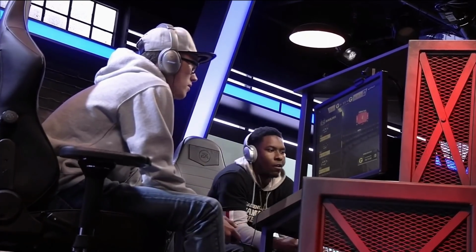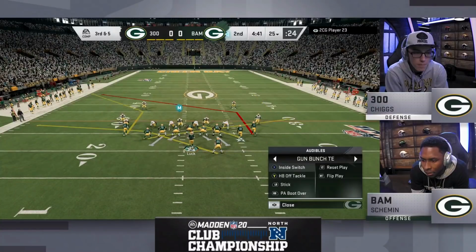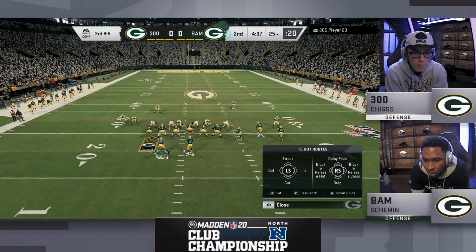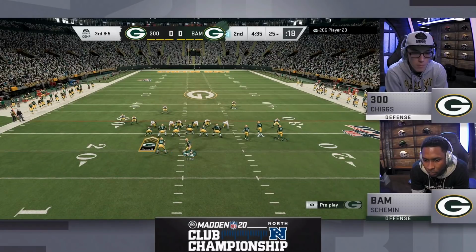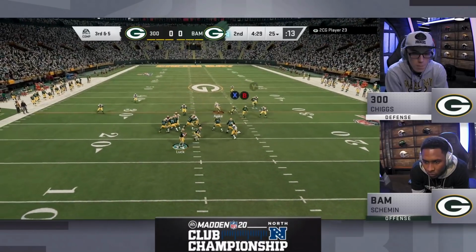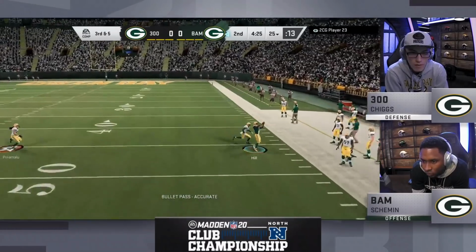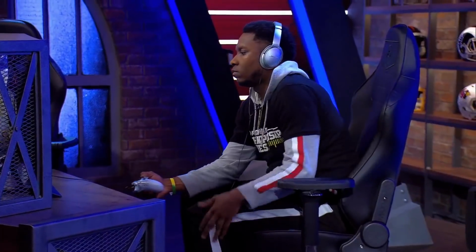3rd and 5 coming up, and yeah, Schemin's going to come out in this tight slots. And he's going to audible to bunch tight end. So he has a lot of formations he can go to with that slot apprentice here in this Oakland bunch, or in this Oakland shotgun. Bunch to the right side. Tyreek Hill looks tiny on the left side of that line. Luck rolling out using the escape artist. He's got the corner out down the field, and that's Tyreek Hill to the 45-yard line.